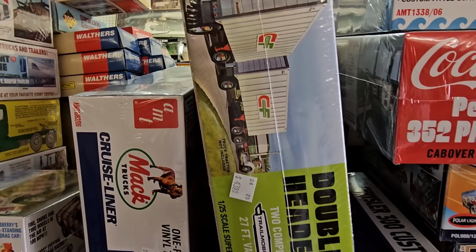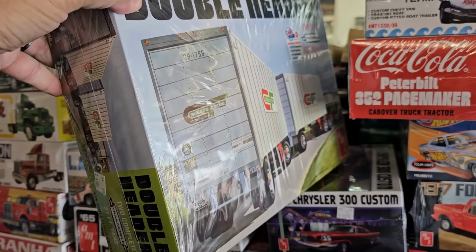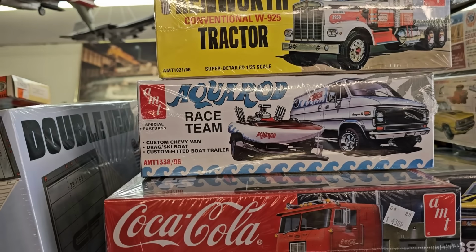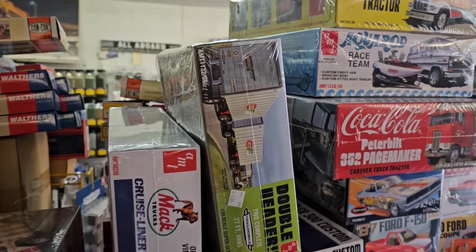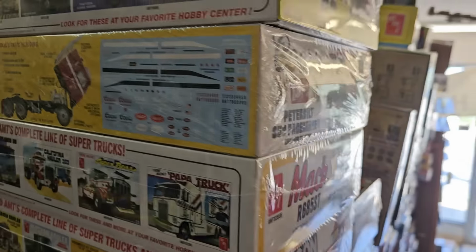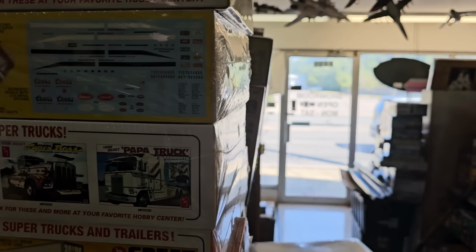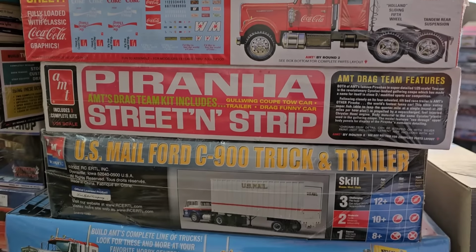The double pup trailer. Love that. They call it double header trailer. Love that kit. You get the 2 trailers in it. I call them the pup trailers. The Aqua Rod van, boat, and trailer. Aqua Rod Race Team. Another good kit you don't see too often. I was just blown away by all the kits here. The Coors day cab right there. There's where I came in at. Loving it.